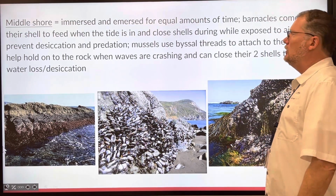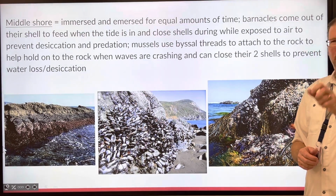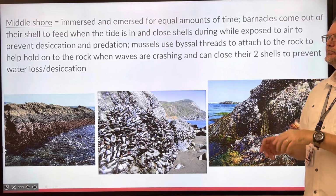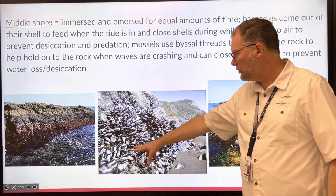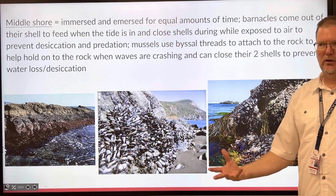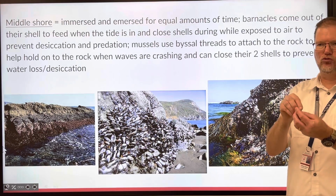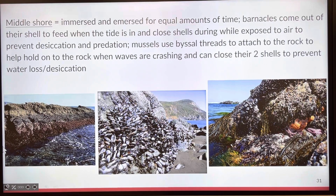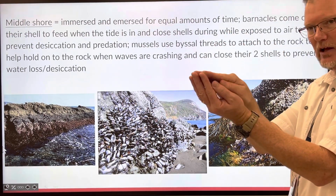And then mussels, they have those very strong, spider web-like, but not the same, byssal threads that they use to attach themselves to rocks. These are mussels here, these are all mussels here. You may be wondering, how does a mussel, which is like a clam, right, stay up on that rock? It's got these strong threads called byssal threads that attach. And so then they have two shells, bivalve, two valves, to close.